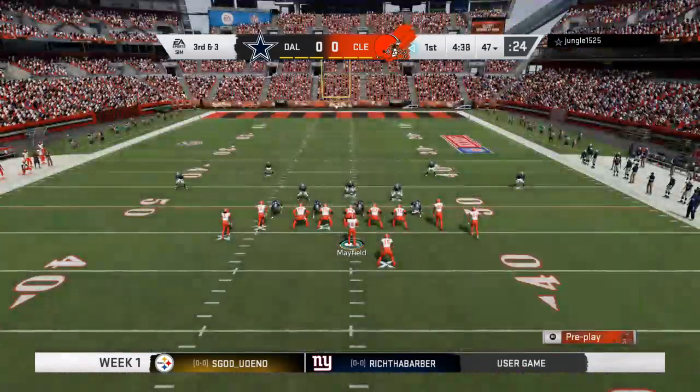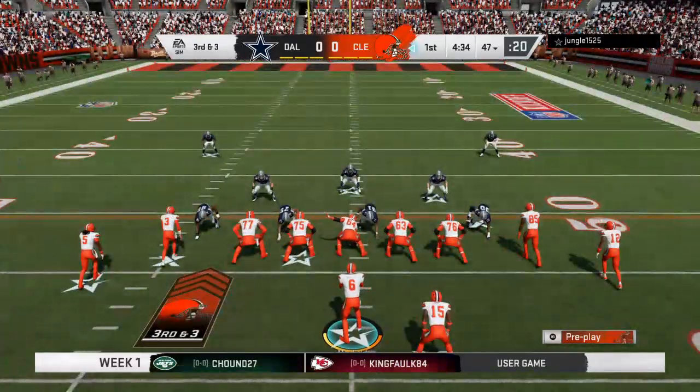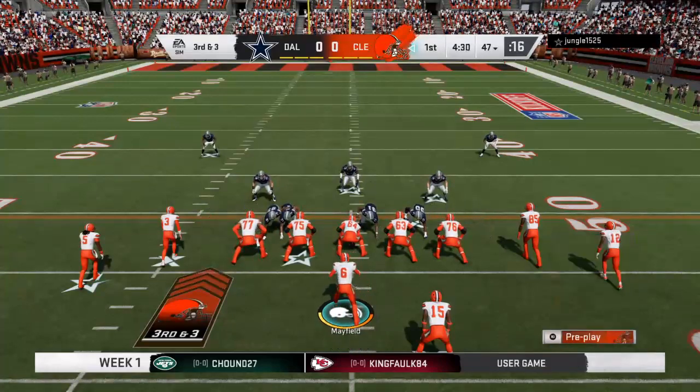Set. 180. 54 Mike. Get that quarterback.